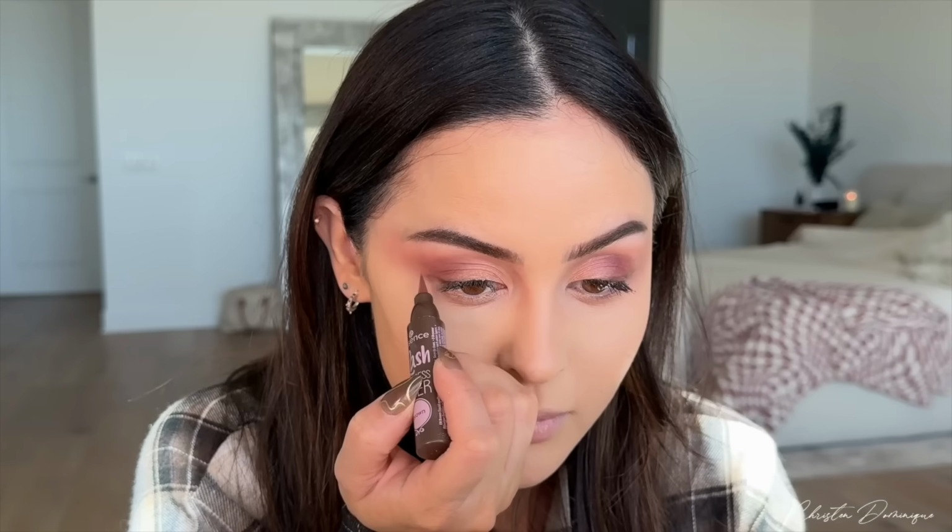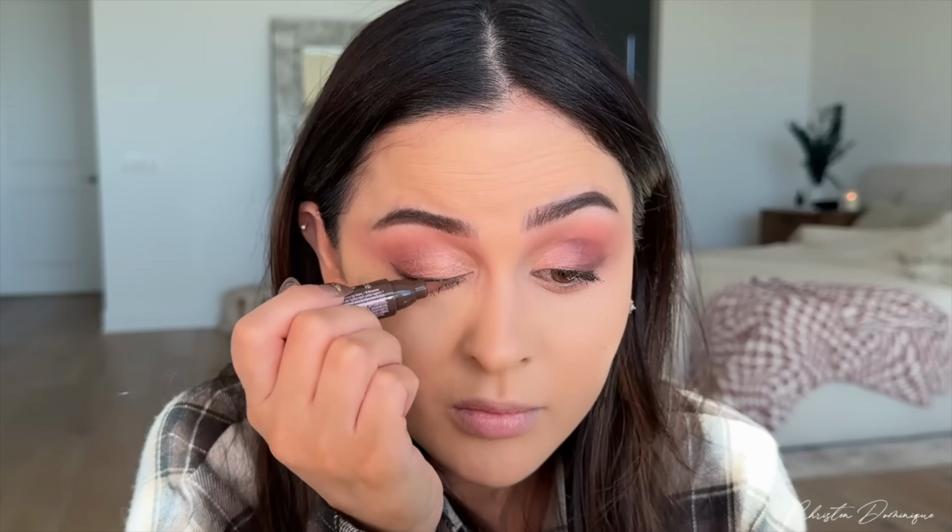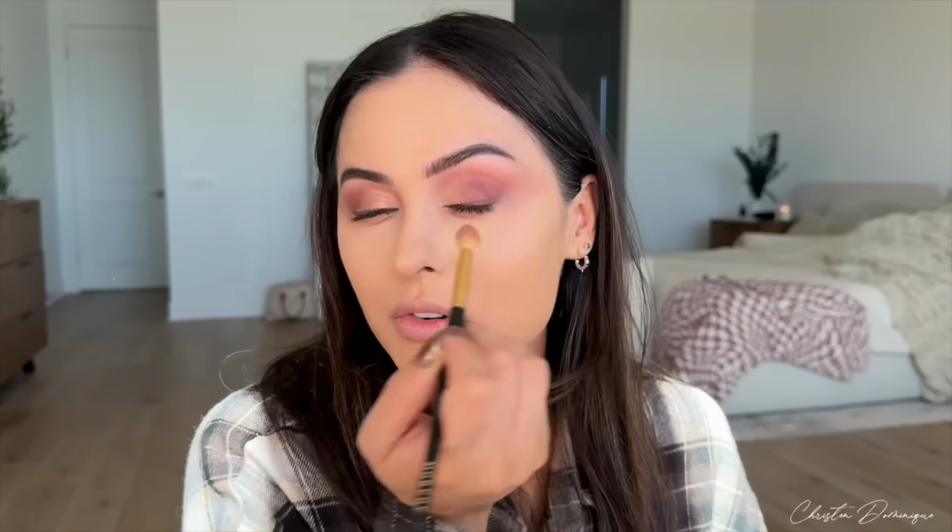I'm gonna do a brown liner and I'm using the Lash Princess liner. So pretty, look how cute the packaging is. That's adorable. Okay, the brown is really nice and natural. So I'm loving that for this look. I'm gonna blend over that brown just so it's a little more soft. And then I'm gonna take this brown liner. It's called Stay and Play Gel Liner. It's waterproof and long lasting. Let's see how pigmented this is.